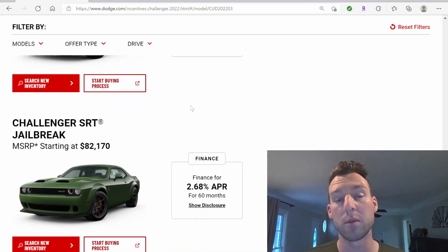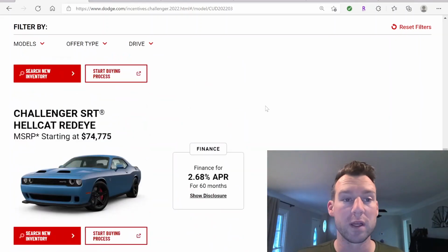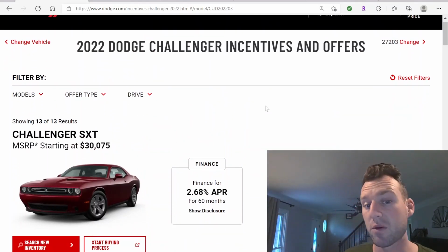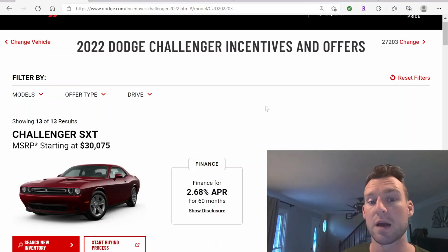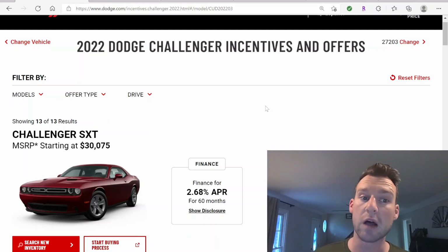Remember, they do have the Jailbreak now, so that is a way to go. But really, 2022 is not looking good, because by this time last year, they had released power dollars and interest rate incentives on the 2021s. Whereas this time this year, they are multiple months behind, and it's not looking good.